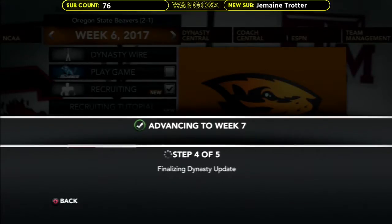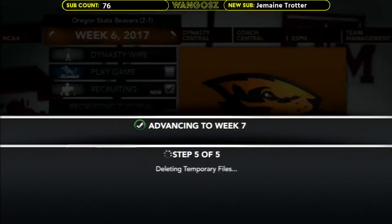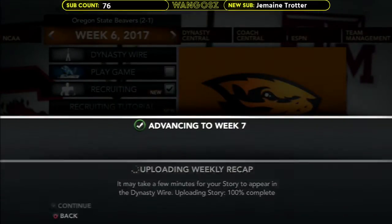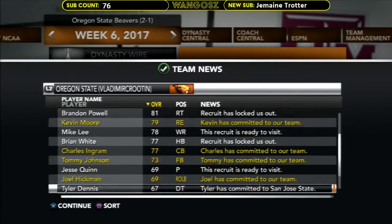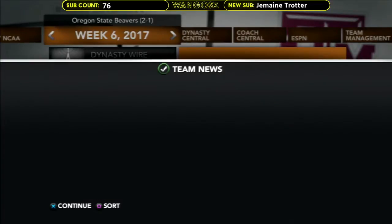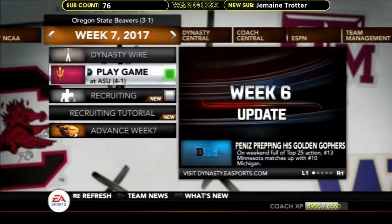It's taking longer than usual. Alright, we do not want to save it. Oh, 79 right end, 77 corner, 73 fullback, 69 right outside linebacker. Tyler must have had a lot of visits scheduled against the old Buffalo Bills.